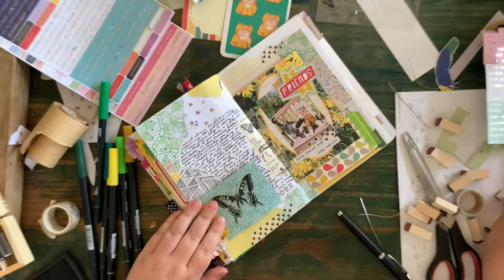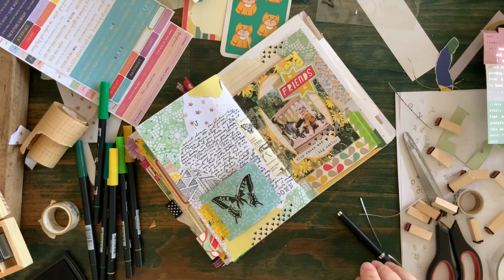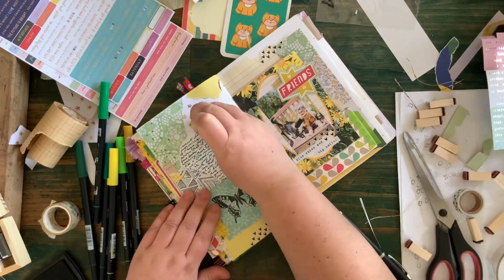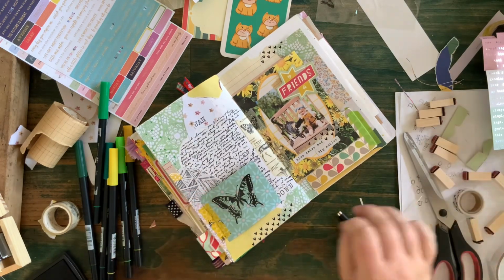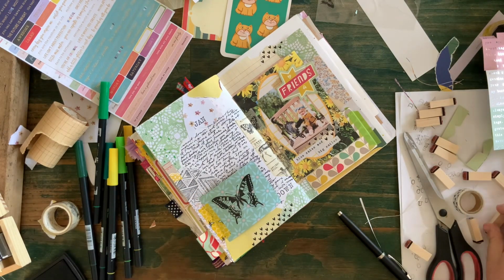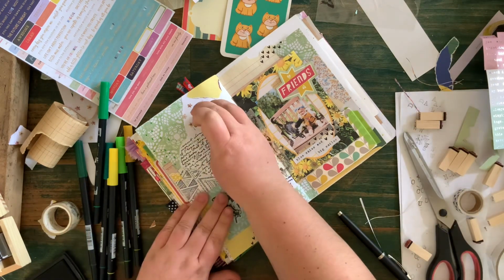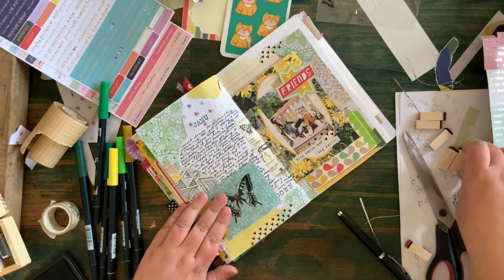Grabbing those stamps again and just writing in the date here. So it was January 17th, I think, this day. So I'm just using these little stamps to stamp the date because I was doing this journaling spread out at my dining room table.